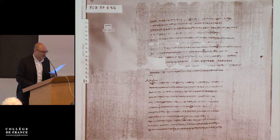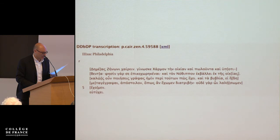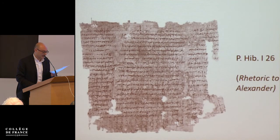The biblia that Zeno has to metagrapsai, as we read in this famous letter, P.Cair.Zen. 59588, had to be in similar scripts, as we find them in quite a large number of Ptolemaic literary rolls, from the Arsinoites, the Heracleopolites, and so on.